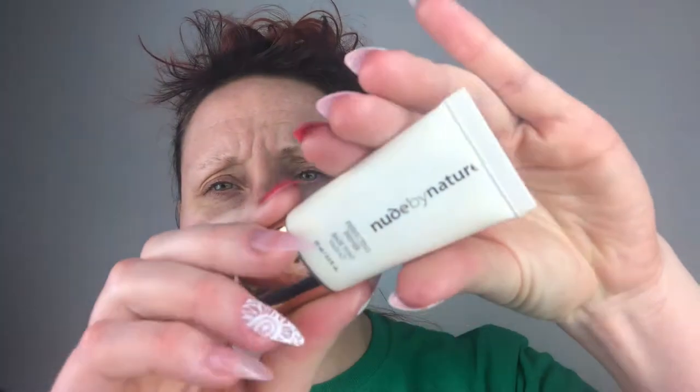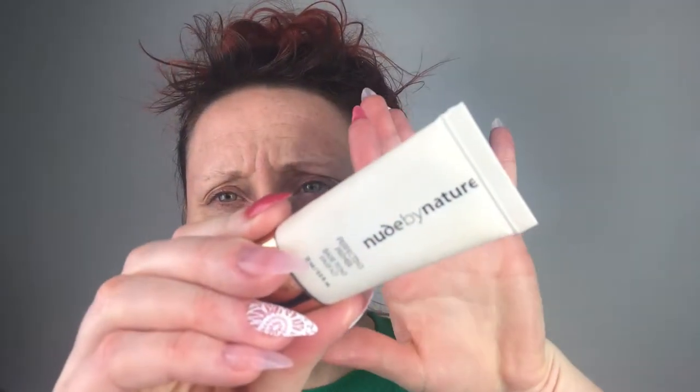So prior to starting this, I put on this Nude by Nature perfecting primer. I usually use this one just because it's light, and when I'm wearing light makeup, it helps hold the makeup, but with other primers they tend to fill things in. This one just gives a nice clean base.